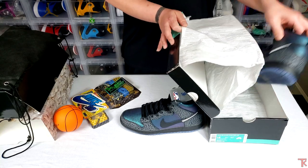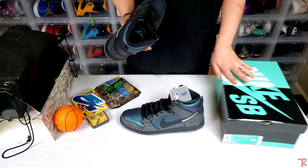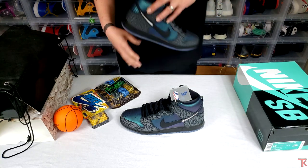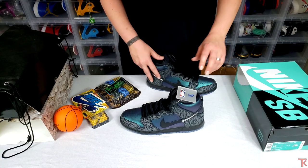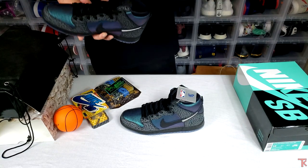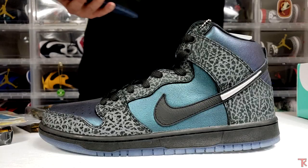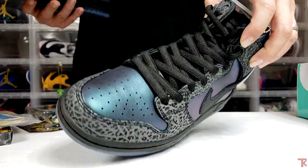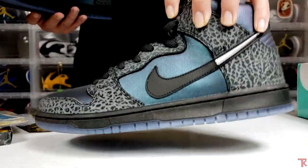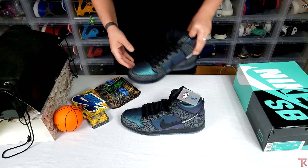And those blue satin ones, the Lowe's that came out, those also had the Nike SB NBA tag, a little hang tag on it. So, this sneaker features a purple and teal iridescent upper. Look at that color shift. I love iridescent. I absolutely love iridescent.